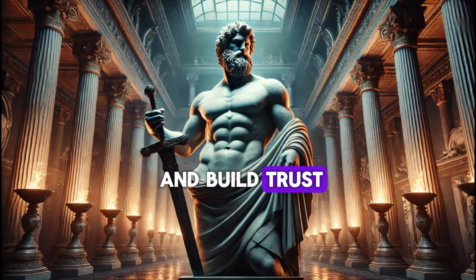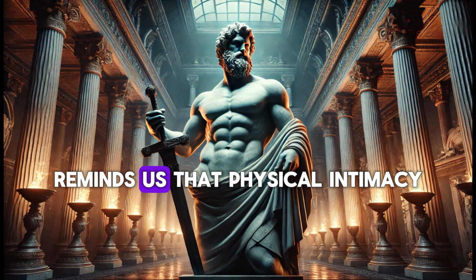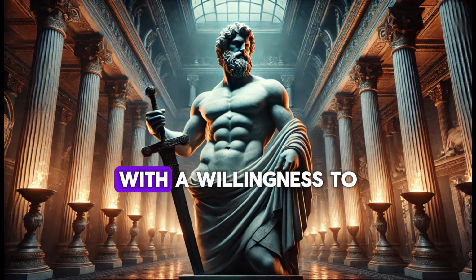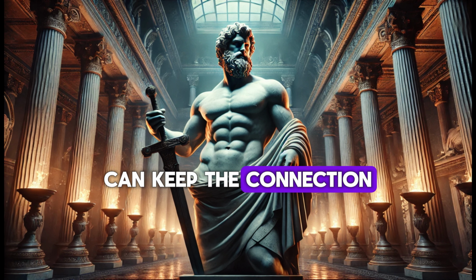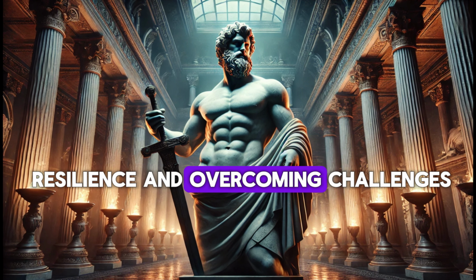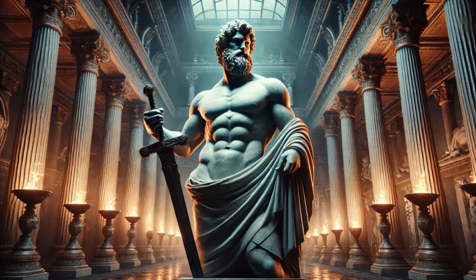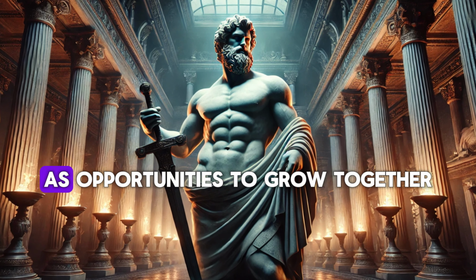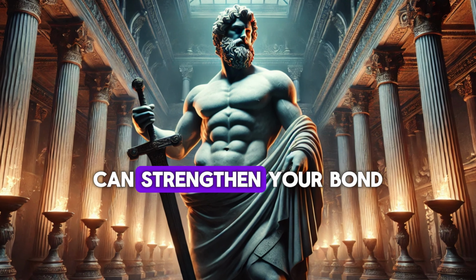Above all, the importance of creativity and adaptability reminds us that physical intimacy is a journey of discovery. Approaching intimacy with a willingness to try new things while respecting each other's boundaries can keep the connection fresh and exciting. Lastly, the idea of resilience and overcoming challenges, as referenced in the battlefield of life, applies to relationships too. Viewing conflicts or misunderstandings as opportunities to grow together rather than as insurmountable obstacles can strengthen your bond.